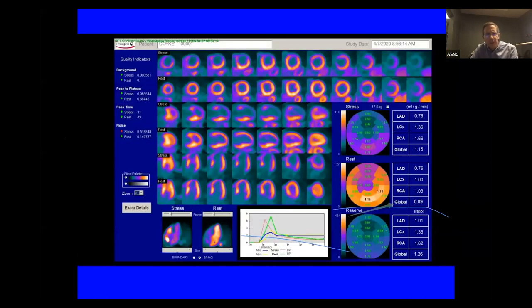Here's your quality control and flow page. The quality control is reasonable, a little bit of noise on the stress images. And here is your flow reserve. It's a little high at rest, but does not augment, especially in the LAD territory where it is not augmented at all. Now what do you think?